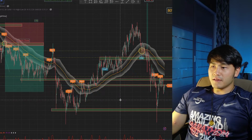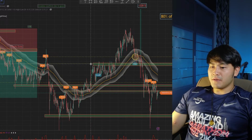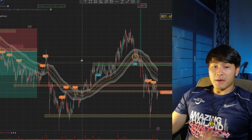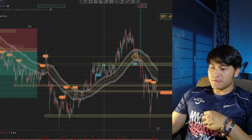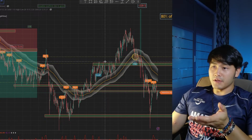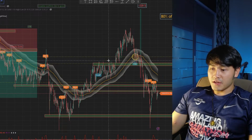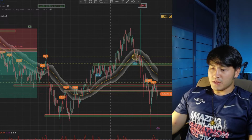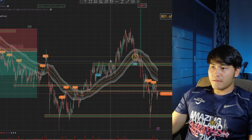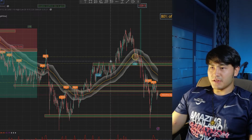So basically, the time zone that I was talking about is when the market opens. I'm in Thailand time, and it always opens for the New York market session. It's here around 20:00. This is when you expect big price movements, as you can see here.